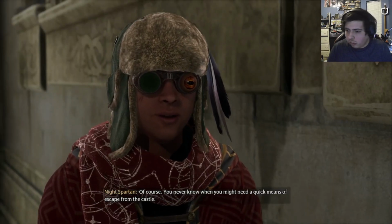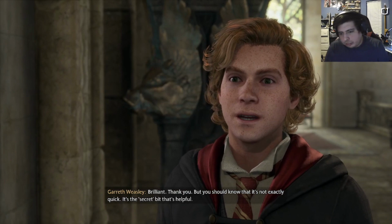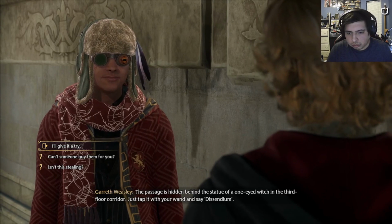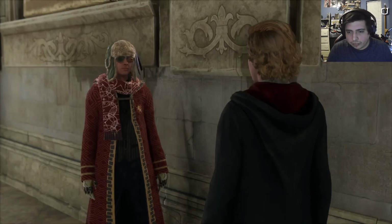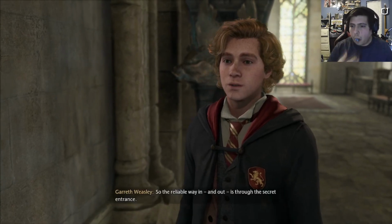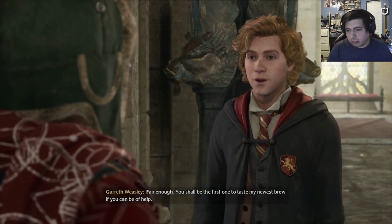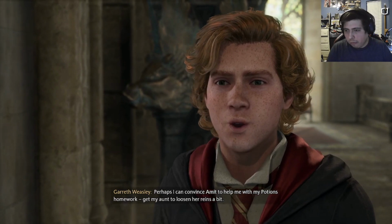Of course. You never know when you might need a quick means of escape from the castle. Brilliant. Thank you. But you should know that it's not exactly quick. It's the secret bit that's helpful. The passage is hidden behind the statue of a one-eyed witch in the third floor corridor. Tap it with your wand and say, Descendium. Isn't this stealing? Can't someone buy them for you? Couldn't you have someone buy the dried billywigs? They're not for sale, and you never know when the cellar's going to be locked. So, the reliable way in and out is through the secret entrance. I'll see what I can do, Gareth. Fair enough. You shall be the first one to taste my newest brew if you can be of help. Yes! Perhaps I can convince a mate to help me with my potions homework. Get my aunt to loosen her reins a bit.